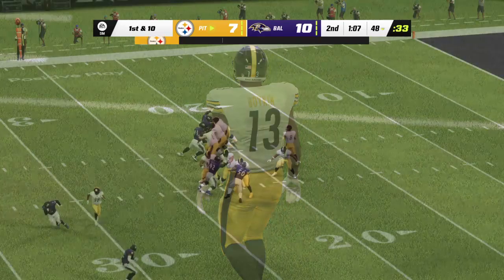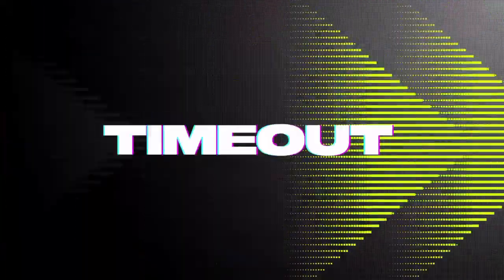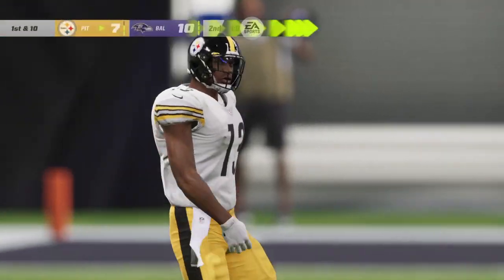A well-executed 22-yard gain. I know we just saw a nice throw and catch, but how about the big guys up front buying that time? Yeah, that's exactly what they did. They created time and allowed the space to happen, and it turned into a really nice play.